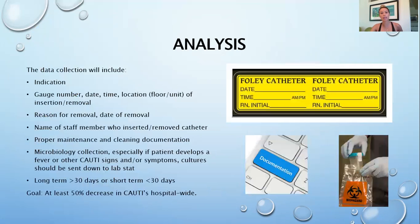So, analysis. Data collection will include indication, gauge number, whether you use a 16 gauge or 18 gauge Foley catheter, and the date, time, and location, like the unit or floor you're on, of the insertion and removal. In our hospital, we actually have these little tags that we put on the Foley catheters once we insert them. Also, reason for removal, date of removal, and the name of the staff member who inserted and removed the catheter.